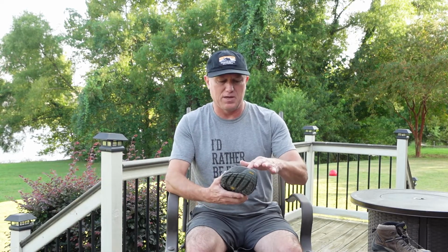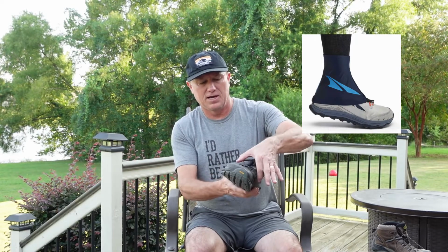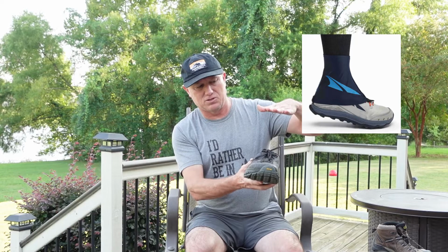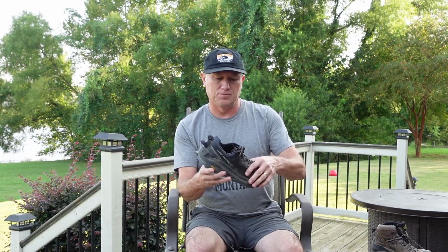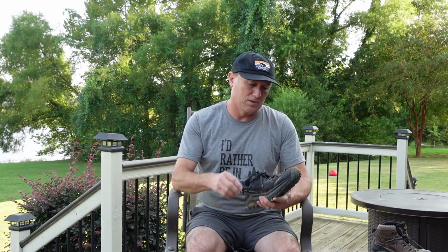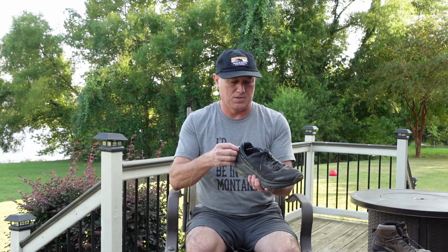I don't have a gaiter with me, but you've probably seen them. It hooks on the little hook here on the front, and it covers up your foot. It comes up just about your sock level, about crew level, but it just keeps debris from getting down in your shoe. It just goes over the outside of your shoe. So I would suggest getting some gaiters, and the Ultra's really good. They've got the system on there to hook up to.